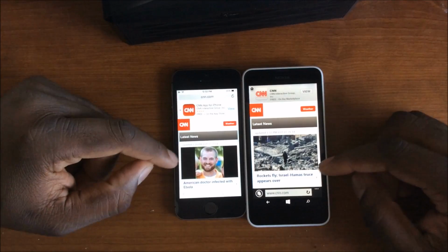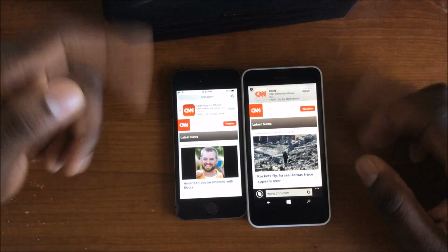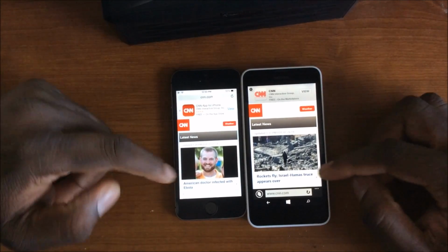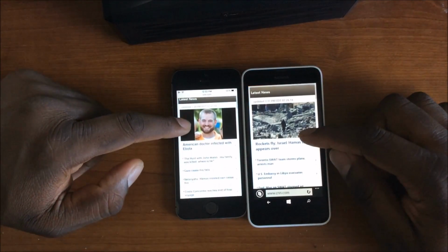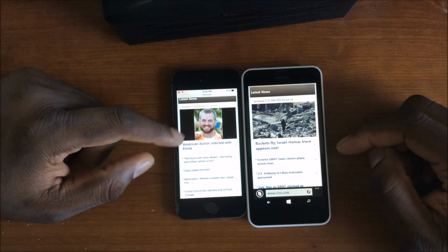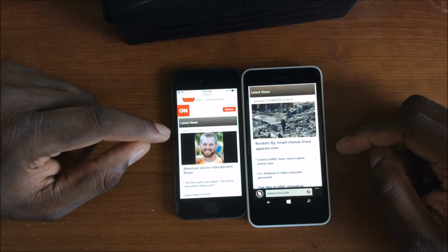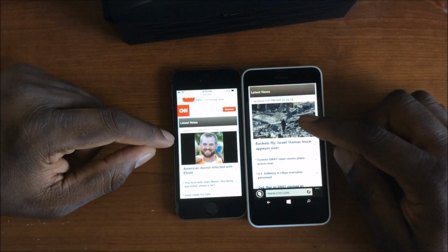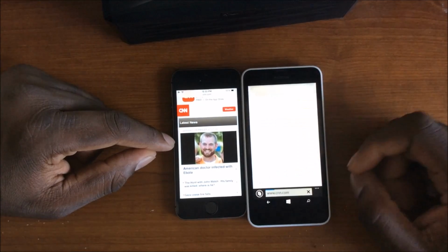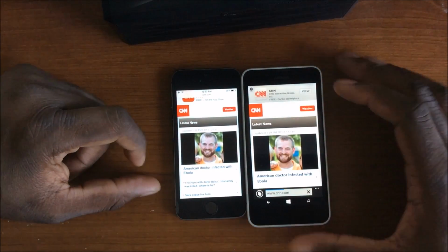And you can see the content that's loading differently on iOS. This is both CNN. They're both offering you to view the CNN app. I think that's pretty cool. But look at the latest news. It's completely different content on iOS. It's probably because it hasn't been updated. The Lumia one is still showing content from yesterday. So let me refresh and see if the Lumia, there we go.